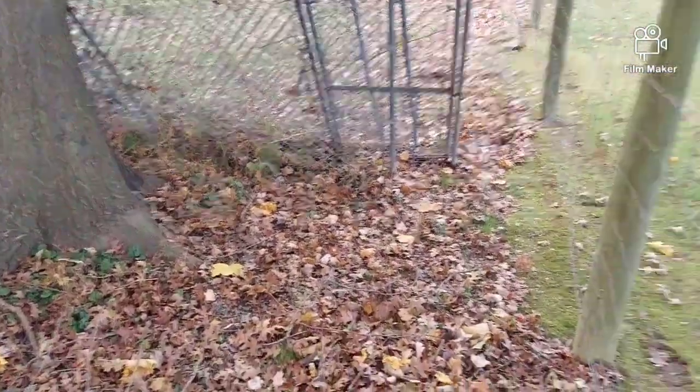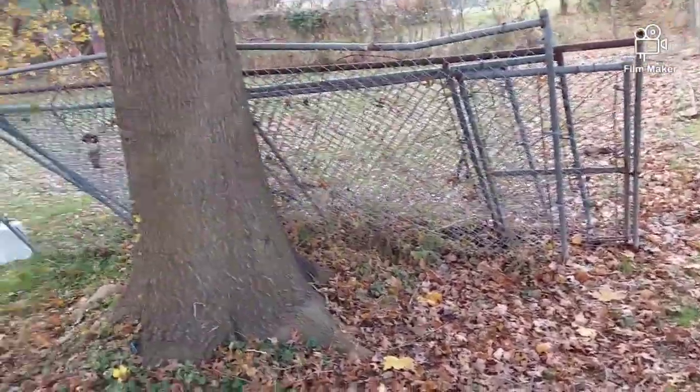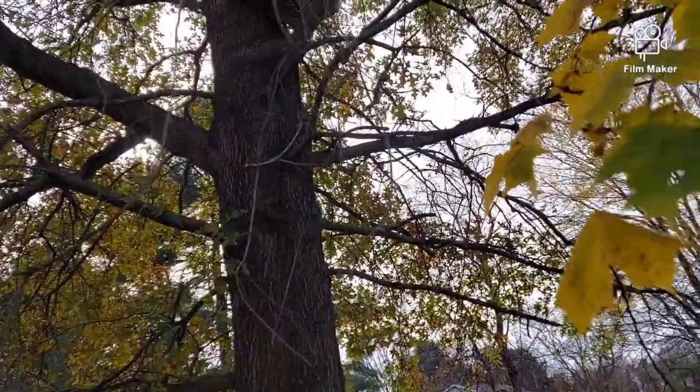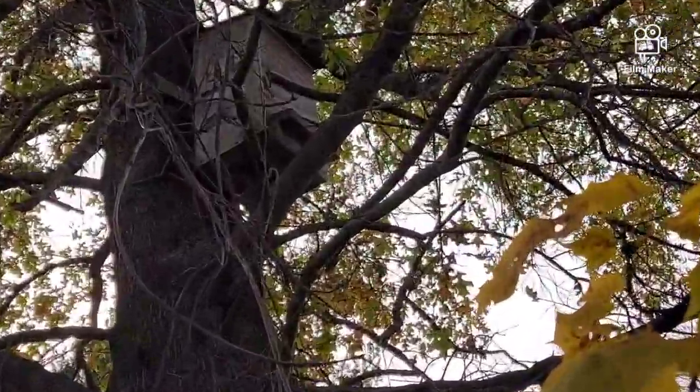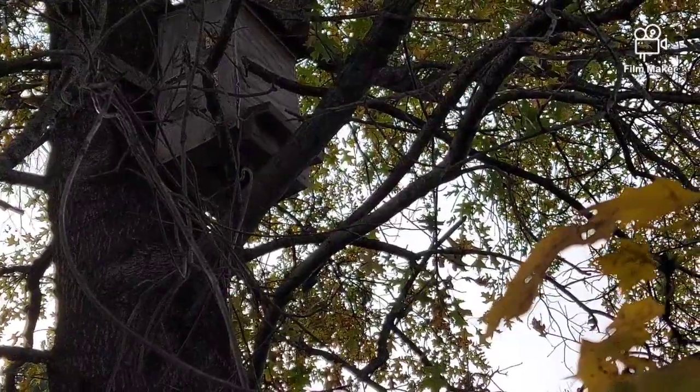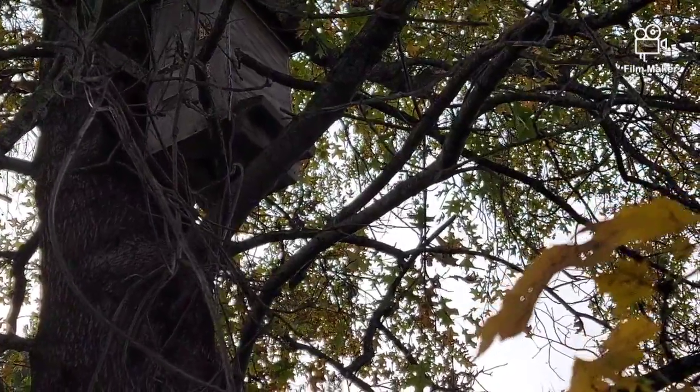So we're here in the backyard. As you can see, it's in the complete fall of November. And back in spring, early summer of 2020, I built that owl box up there. There's an opening right above that board. You just can't see it.